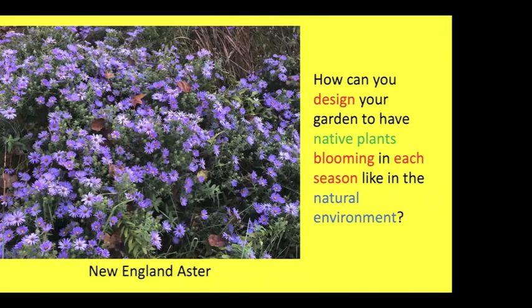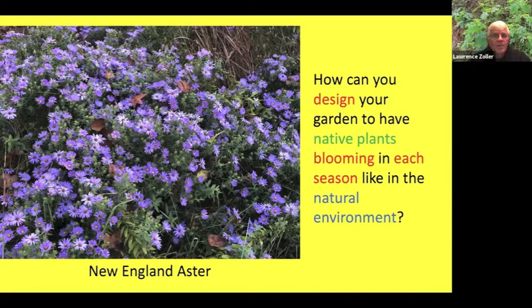How can you design your garden to have native plants that are blooming in each season like the natural environment? These New England asters are so pretty in the fall, but what are you going to do for the early spring blooms, the early summer, the midsummer, the late summer, the early fall, the mid-fall? If you go on walks, I go on a walk every day, you'll always see something blooming except for the dead of winter. And even then you'll find some exotics that'll bloom. So you've got to plan out, not just tall to short. You need to plan out which plants are going to be blooming at which part of the season, so that something's there for the insects and the birds that could possibly feed on it.